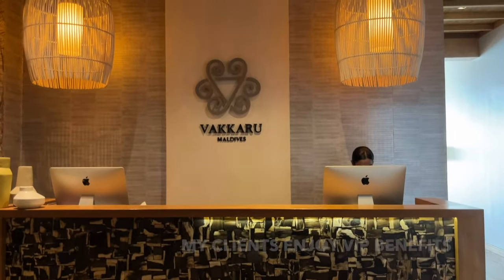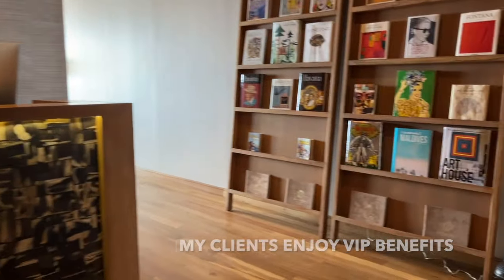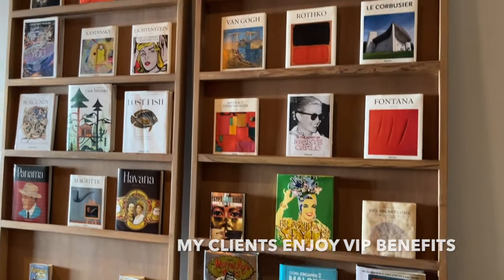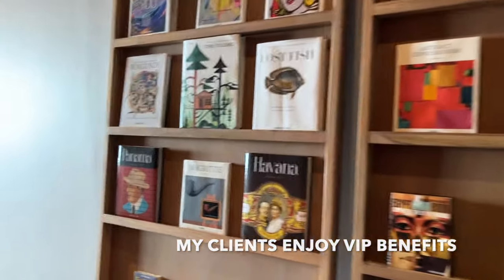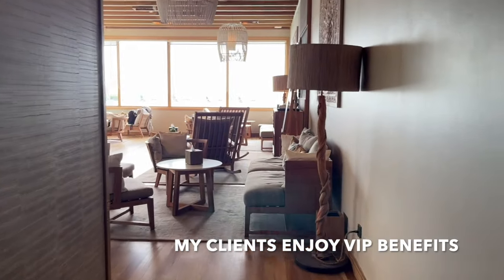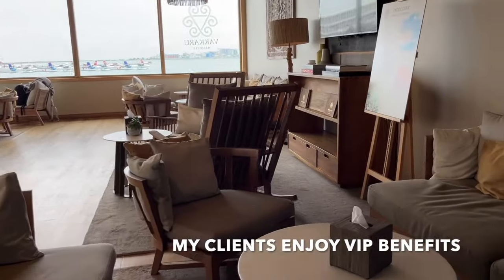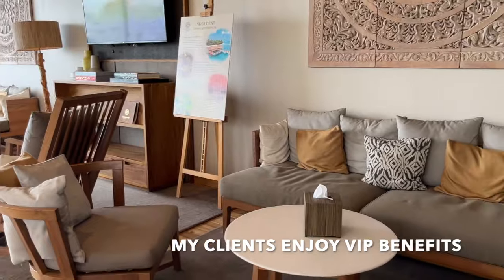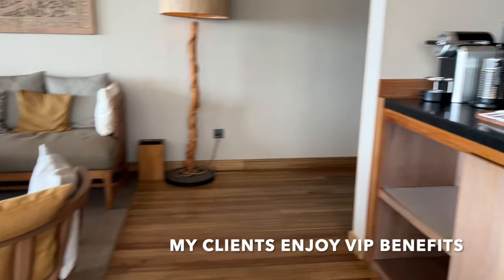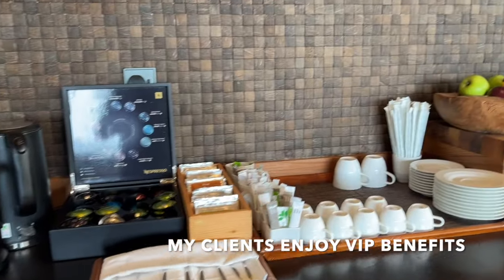So I'm currently showing you the seaplane lounge located in Malé International Airport. Once you arrive from your international flight, we will coordinate to have our representative meet you upon your arrival and take you straight to the seaplane lounge, where you can enjoy some refreshments while waiting for your seaplane to take off to Baa Atoll, which is a UNESCO Biosphere Reserve. About a 45 minute scenic seaplane ride later, you will arrive in the beautiful Vakkaru Maldives.